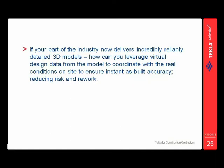Okay, so if the industry now delivers incredibly reliably detailed models, now we're really getting into the real nuts and bolts, literally. Tekla Structures, nuts and bolts, on-site, rebars, all that kind of stuff. How can you leverage virtual design data from the model to coordinate with real conditions on-site to ensure instant as-built accuracy, reducing risk and rework?